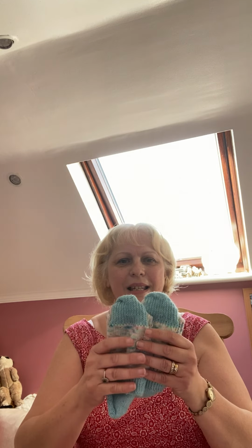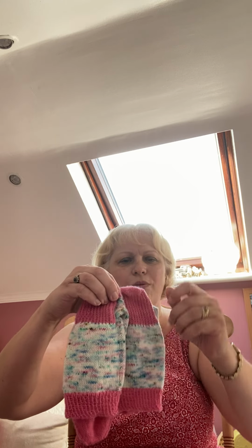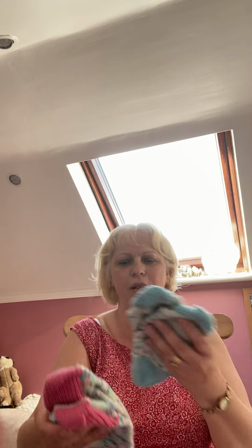So, finished objects. Let's start with some things that were almost finished last time. So you've seen these socks plenty of times, knit out of Bird Street yarn, Easter egg hunt for the speckled, and just a mini for the heel, toe and cuff. So they were finished, and then I was in the process of finishing the pink version, same Bird Street yarn, Easter egg hunt, just with a pink contrast, which is just West Yorkshire Spinners pink yarn. And I think same yarn, but they do look very different with the different contrast.